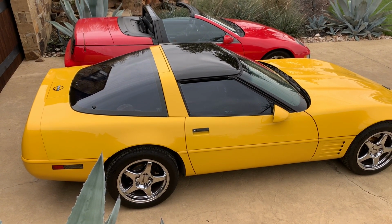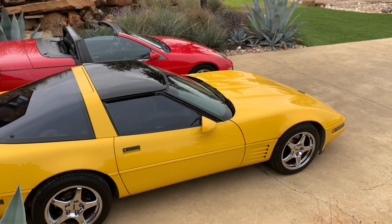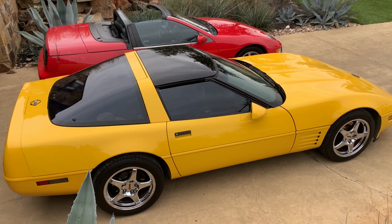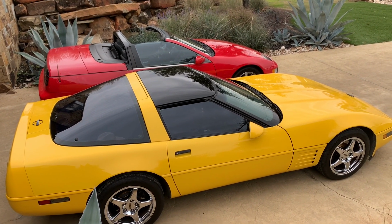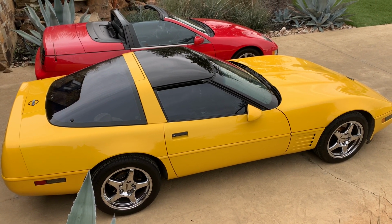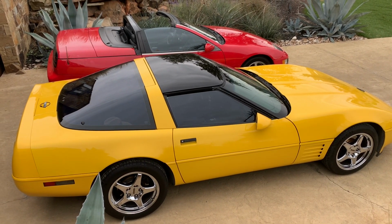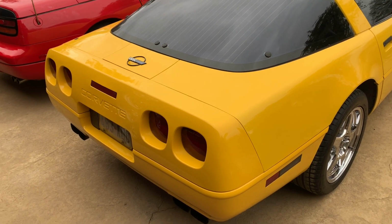I have a Mitsubishi 3000 GT with 18s and low profile tires, and I was just surprised at how rough the car rode in comparison to the Corvette. So if you're looking for a car where you're taking your lady out, or you're going down some roads that maybe are not in the best condition, the Corvette will definitely accommodate bad roads. And with those big old thick tires on there and 17-inch rims, I promise you, you will have one hell of a smooth ride.